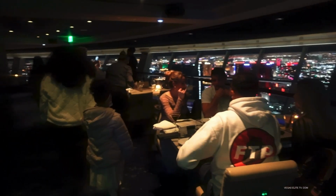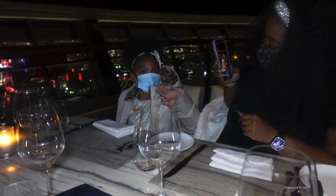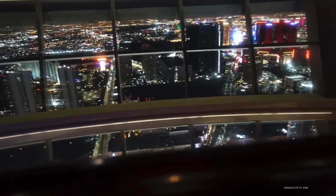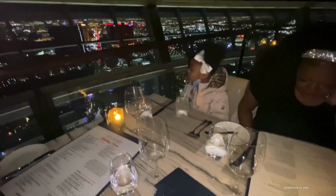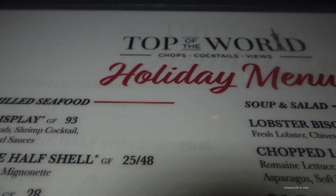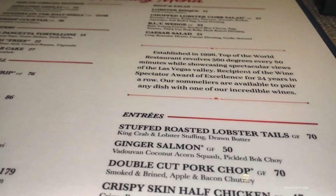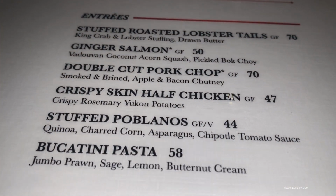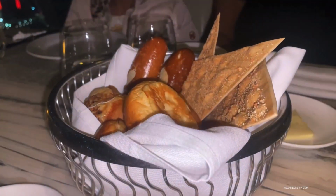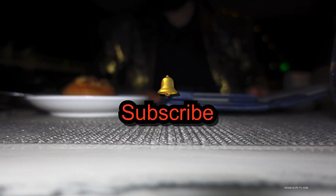So we're up on level 107 right now. Wow, 900 feet. This view is incredible. Look at that view, guys. You can see the whole city right here. So this is definitely not a cheap restaurant, but hey, the view is included. I'm going with the shellfish display with the lobster, the shrimp, the king crab. My oldest daughter, the birthday girl, is going with ginger salmon. She loves salmon. My younger daughter, she's just going to eat crab leg from my plate.